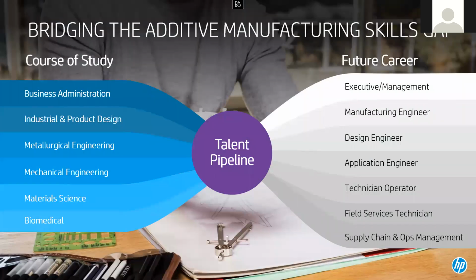We need to be able to bridge the additive manufacturing skills gap, thinking about various courses of study that could be impacted by this new future. You have your business administration. I talked before about supply chains and how to make all the decisions about where we source materials and manufacturing processes. Obviously, mechanical engineering and industrial and product design, material science as well. So there are lots of different courses that will ultimately be impacted into these future careers that are in many ways dictated by this transition, or this manufacturing revolution, into 3D printing.